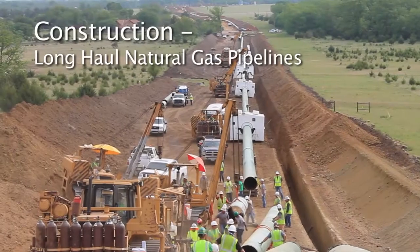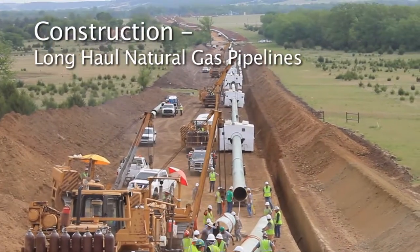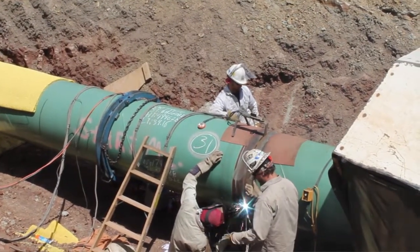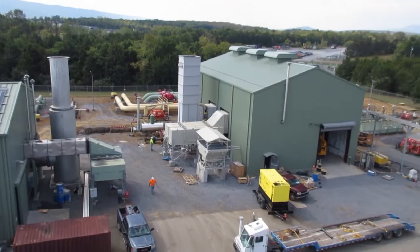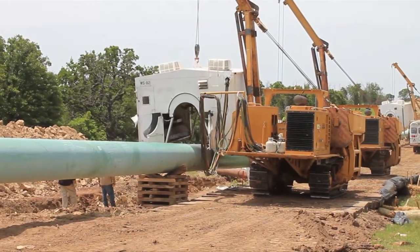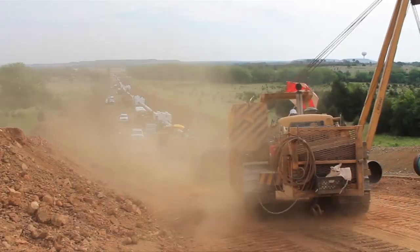A modern long-haul pipeline includes meticulously welded sections of high-strength steel located underground. It also includes above-ground facilities like compressor stations and measurement and pressure regulation equipment. Pipelines are constructed on what engineers call a moving assembly line.